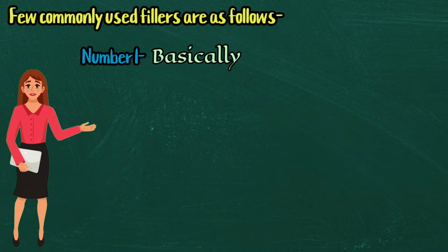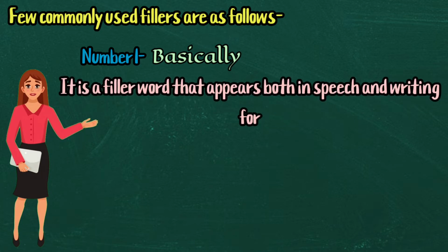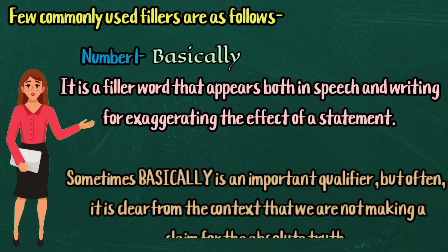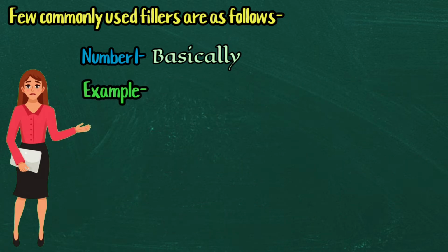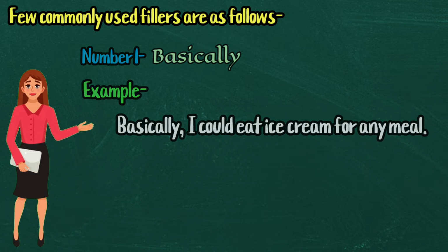The word basically. It is a filler word that appears both in speech and writing for exaggerating the effect of a statement. Sometimes basically is an important qualifier, but often it's clear from the context that we are not making a claim of absolute truth. Let's understand it with an example. Basically, I could eat ice cream for any meal.